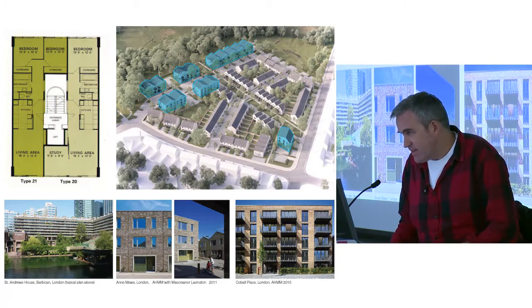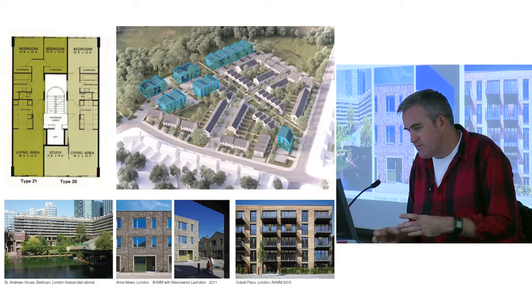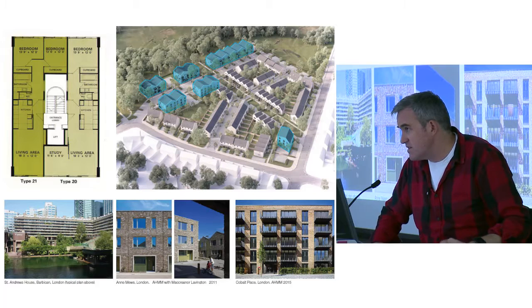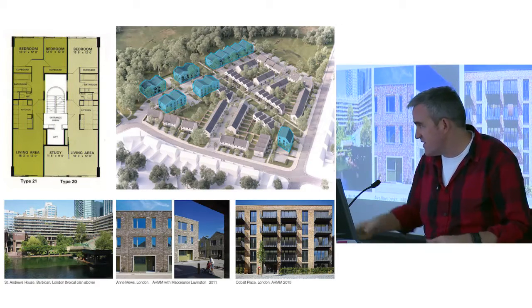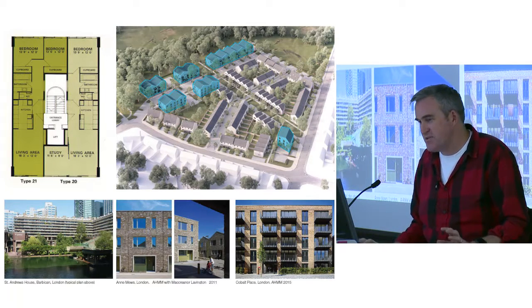But also, thinking about the social focus on this, we just wanted clusters. This mansion block cluster is two apartments per stair core. So it's the real cup of sugar moment, you know, knock on your neighbor's door because they are your neighbor. It's not a row of, you know, 18 front doors. Thought it was really quite nice.